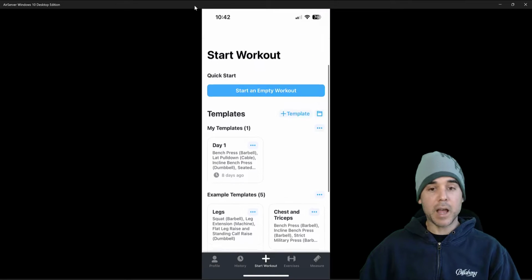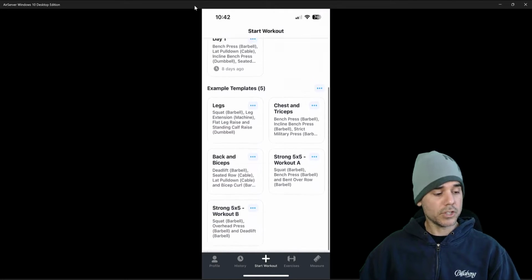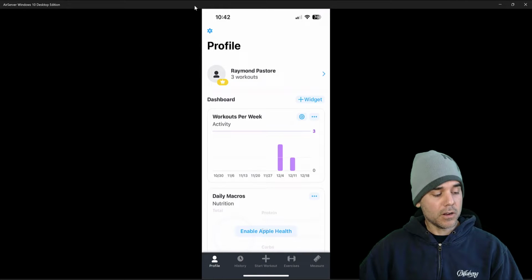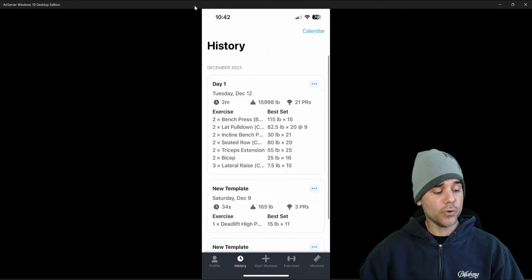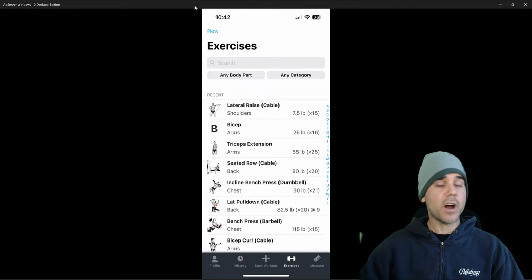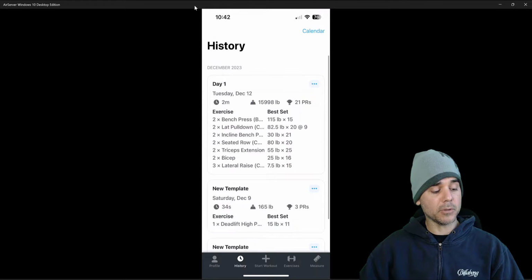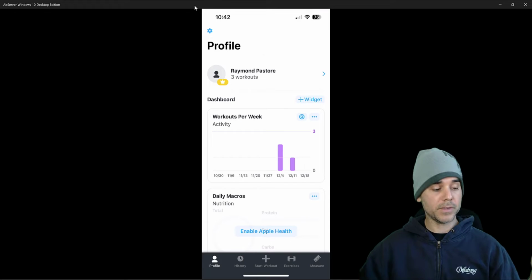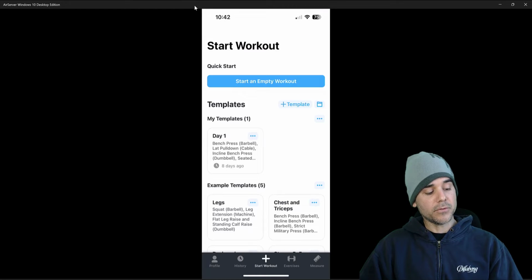This is the actual app from my phone. I'm screen sharing from my phone. And I went through and started to look at Strong. Now, I actually have the full version of all the apps I'm going to show you. I either paid for a month or they offered a free trial. So I'm looking at all the full versions of them. I'm not talking about features that are blocked off. I'm talking about full versions.